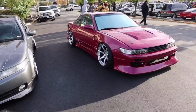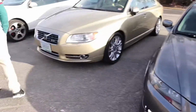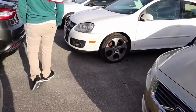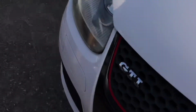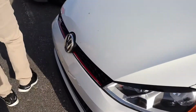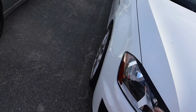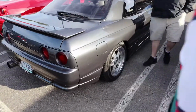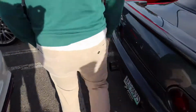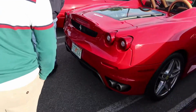You got the Mark 5. Where? The Mark 5 GTI. Oh, GTI. Yeah. We got the GTI. Yo, you should park over here. This is the GTI line, bro. Yeah, this is for real. You gotta ask this dude what his exhaust is. Can you move? Dude, the Hellcat now. We got the R32. So I saved you a spot, man. Let's go. We saved him a spot up in there.